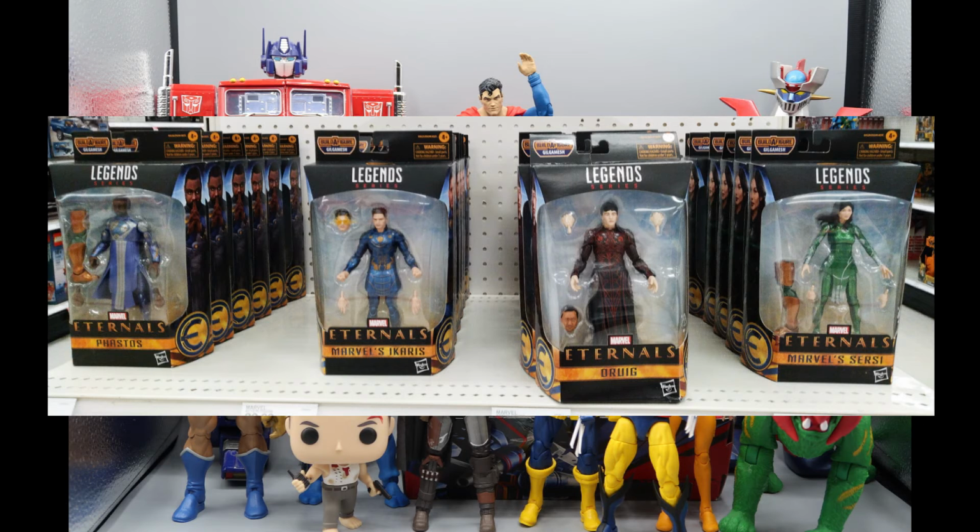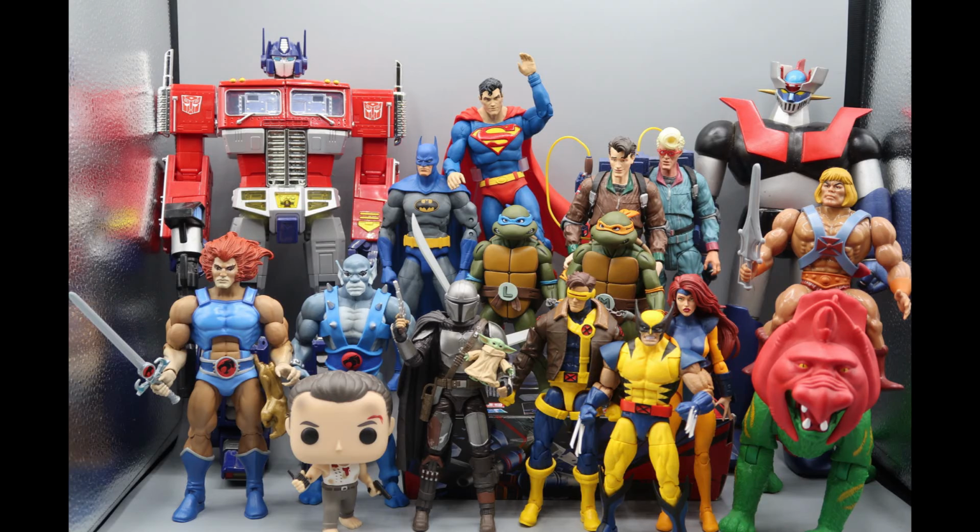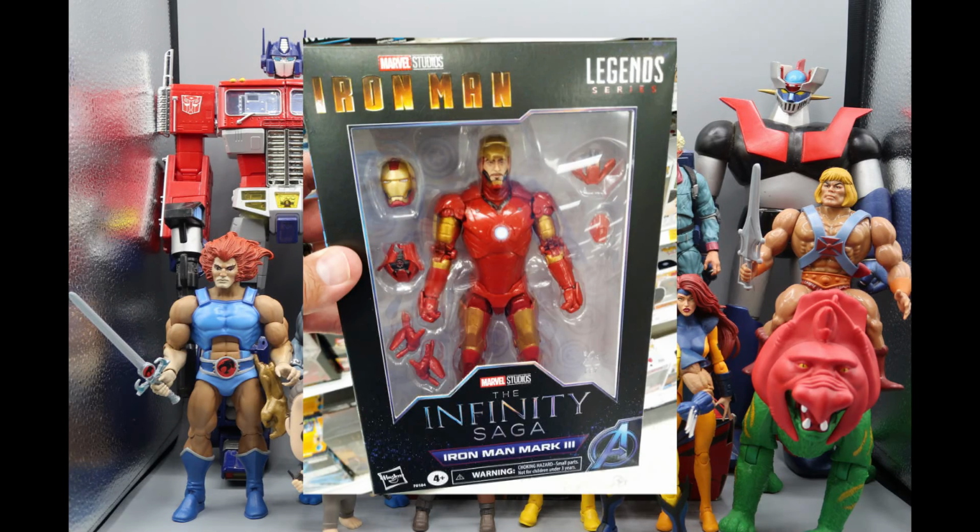I didn't find the exclusive. I know there's going to be 2 exclusives, one for Walmart and one for Target. If you're interested, they're making their way out to the shelves now. For the Marvel Legends Infinity Saga, I did find the Iron Man Mark III, and this was an awesome figure. I did think about picking it up, and you had a nice looking Iron Man in there with 2 helmets and alternate pieces, and that was cool. I think this was a good figure that harkened back to the first Iron Man movie. So if you're looking for him, check out your Targets.